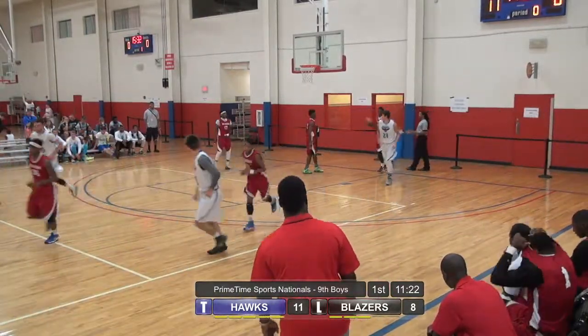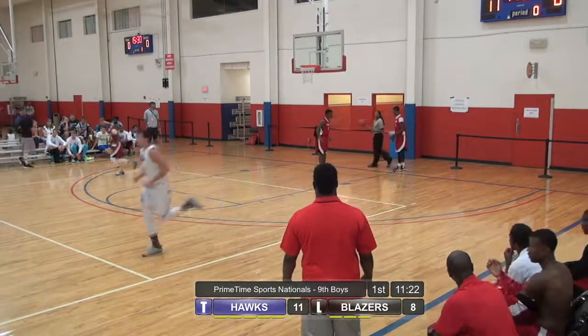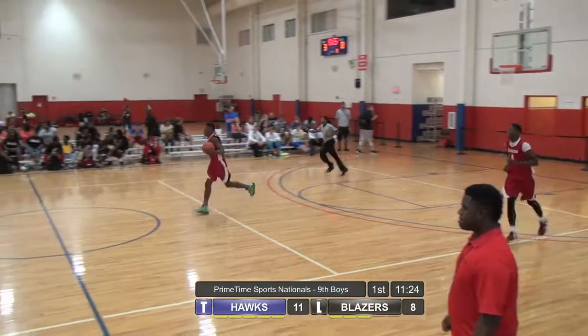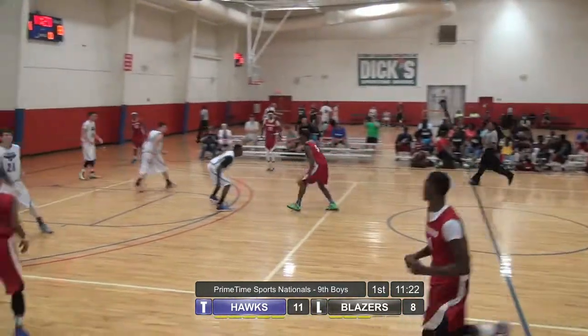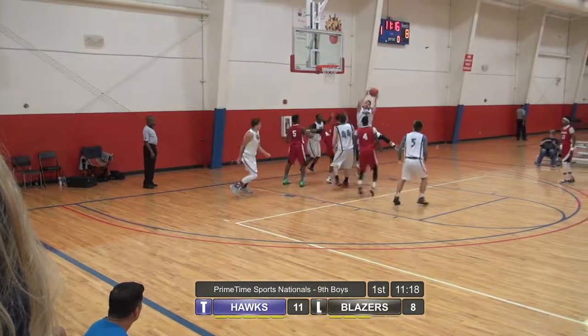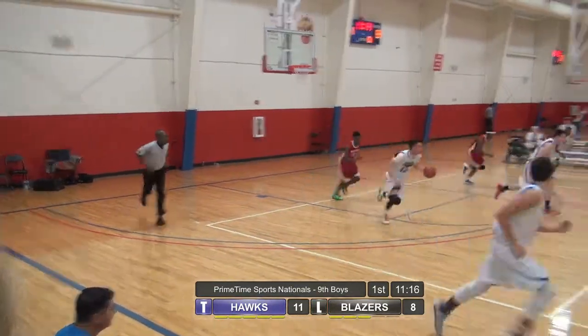Pass inside. It couldn't be controlled by Parker Taylor, and it tapped the baseline out of bounds to the Blazers. The nice thing is there isn't really back-to-back games so far for any of these teams. You at least have one game in between any of your matchups.